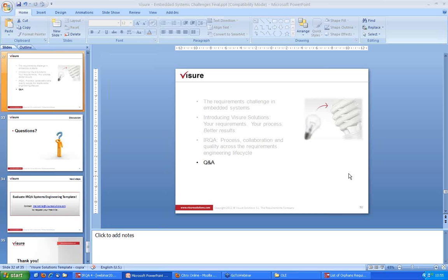One question was, what about the integrations? So the tool has out-of-the-box integration with a couple of tools. If you need to, we have ways to exchange information between RQA and other popular requirements tools out there. We also have some integration with UML and SysML tools, like Enterprise Architect, for example, and also modeling tools like Simulink.